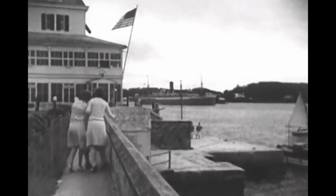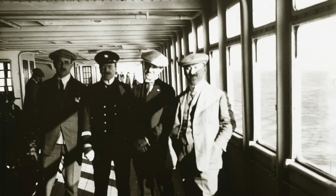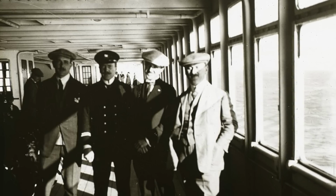When it got too hot, they would spend as much time as they possibly could out on deck. Even those who were wealthy enough to go on a cruise in those days didn't expect air conditioning anywhere they went, let alone on a ship.